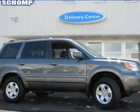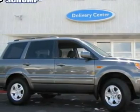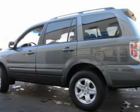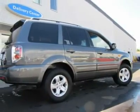This handsome 2008 Honda Pilot is the do-it-all SUV you have been looking to get your hands on. This talented Pilot would look so much better out doing all the stuff you need it to, instead of sitting here unutilized on our lot. It's ready for anything. Come and get it.